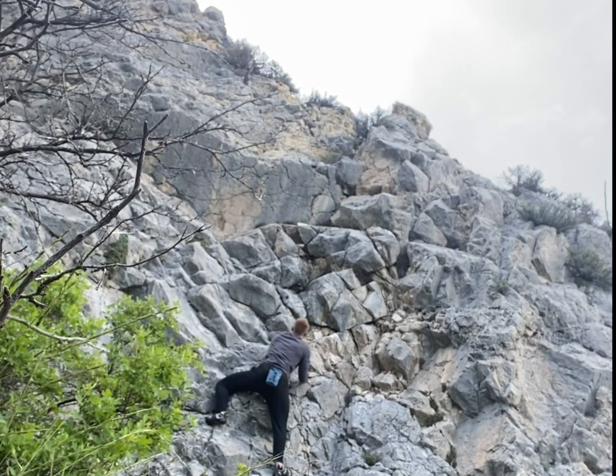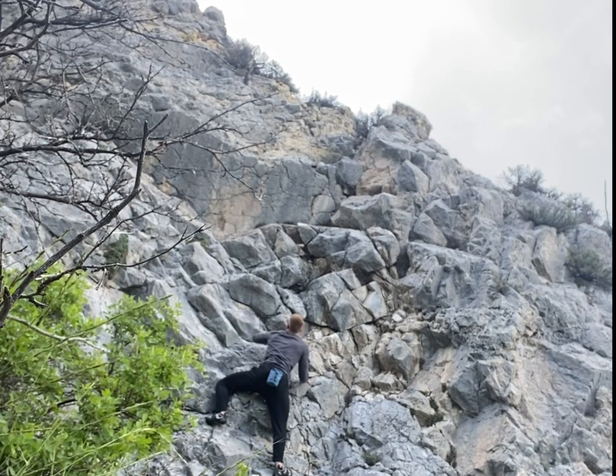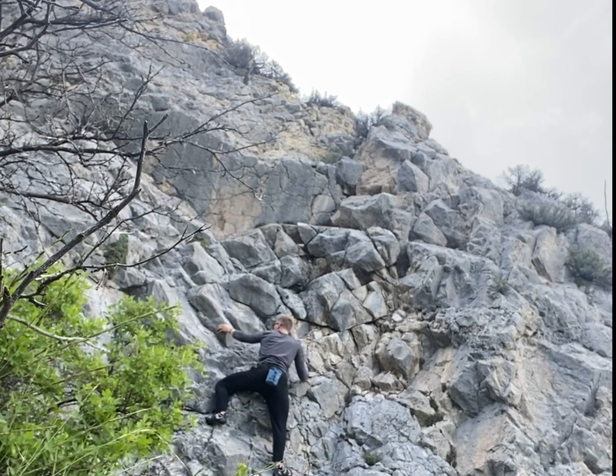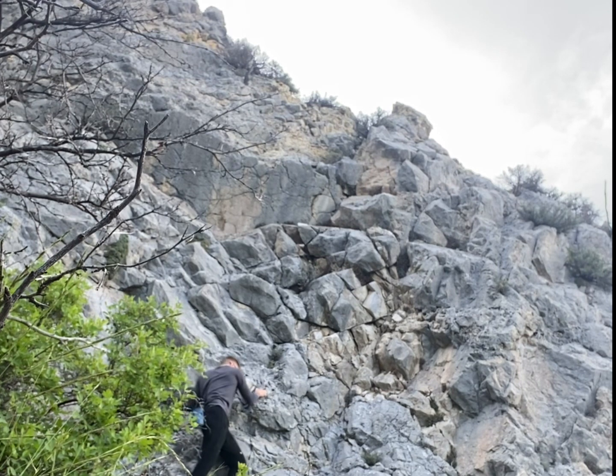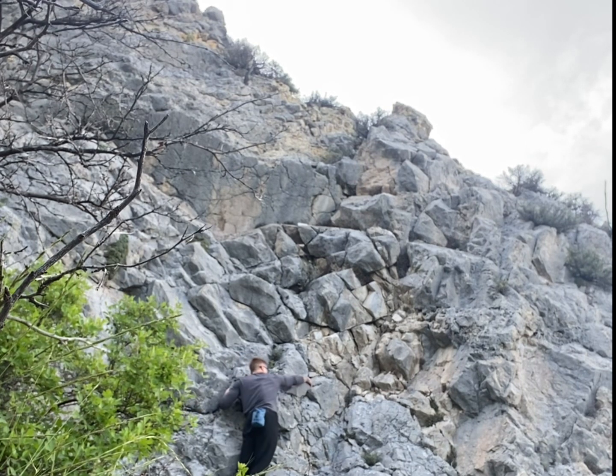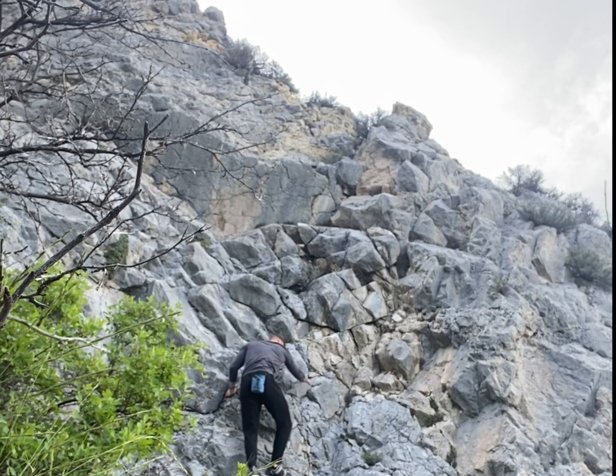I made it the first time, but I actually, as you can see, I'm sitting here, really confused because I could not find the path. So I actually went back down. Again, still contemplating if I even wanted to do it again, because this was definitely the scariest climb that I've done.